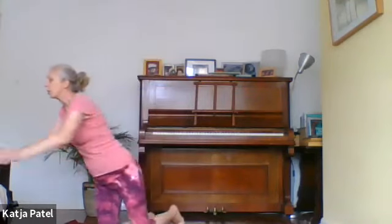Calm nerves throughout pregnancy, it is good, and in labor it is really helpful to be calm and as relaxed as possible. 2 more deep breaths in and long breaths out.